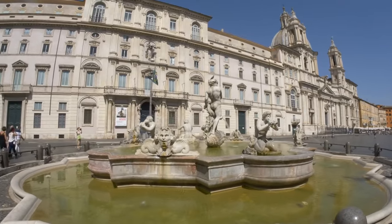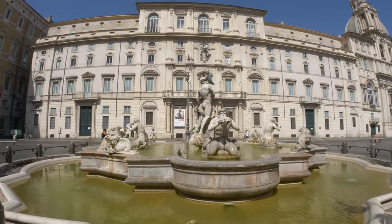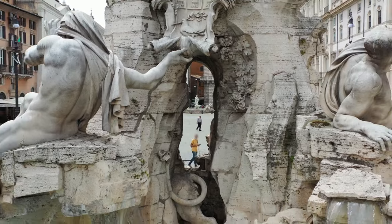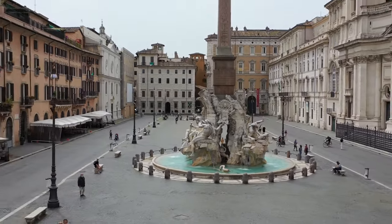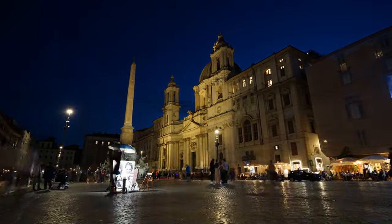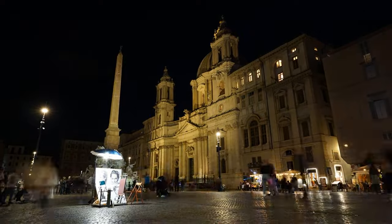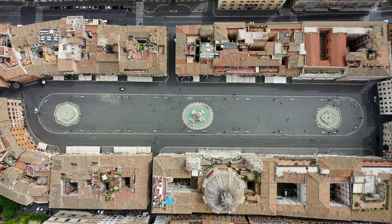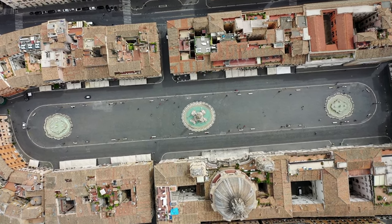The centerpiece is Gian Lorenzo Bernini's Fountain of the Four Rivers, symbolizing the four major rivers of the world. Admire the obelisk and sculptures that adorn the square while savoring gelato from the surrounding cafes. Piazza Navona hosts events, markets, and street artists, making it a dynamic hub in the heart of Rome. The Baroque churches of Sant'Agnese in Agone and Santa Maria della Pace contribute to the square's architectural richness, creating a vibrant backdrop for Roman life.